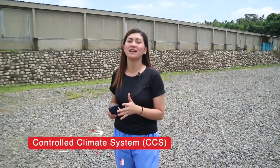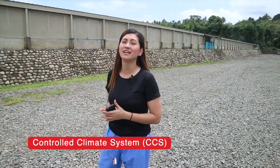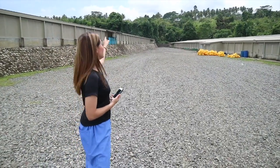So we have two farms and each farm has three buildings. And this type of building, we call it CCS or Controlled Climate System Building. Meaning from the name itself, we basically control the climate inside the building. At the back side of the building, yung pinakadulo, nandyan yung exhaust fan kung saan hinihigop niya yung hangin sa loob and then ipapasok niya yung fresh air mula sa labas.